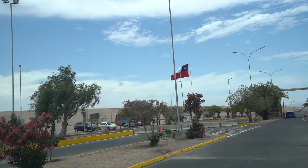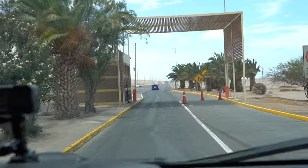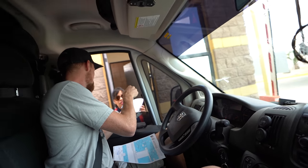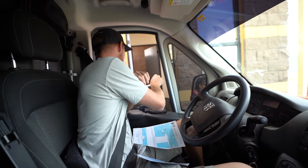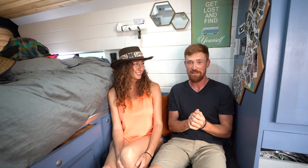Traveling through these countries has given us such a different perspective compared to what you see flying into one of these countries, or even traveling by backpack when you're just on a bus, or however you're going about traveling. Overlanding is very, very different. You really get to experience the culture. You get to see the country from top to bottom. It's basically unmatched as far as traveling goes.